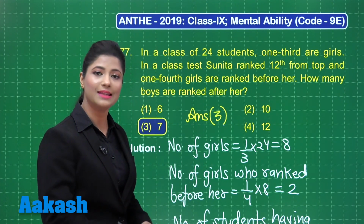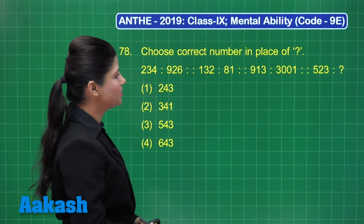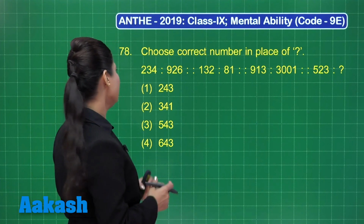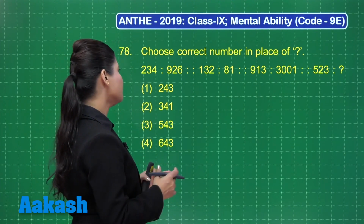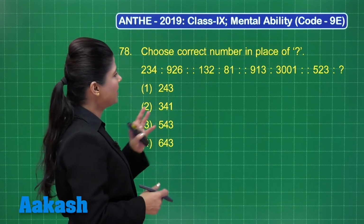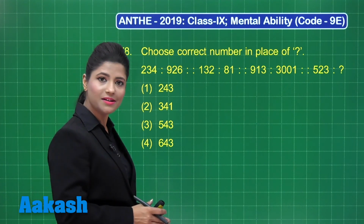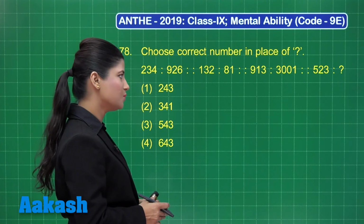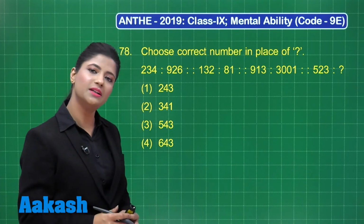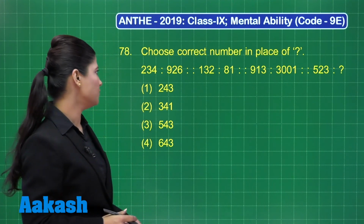Now let's take up our next question. Here I have the next question which states: choose the correct number in place of the question mark. So this is a number analogy. You can see I have the number 234 which is related to 926 in some pattern. Then I have number 132 which is related to 81, 913 which is related to 3001. In a similar way, 523 will also be related to a number. You need to figure that number out of these options. So let's try to figure it out.